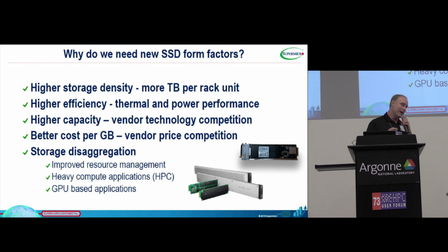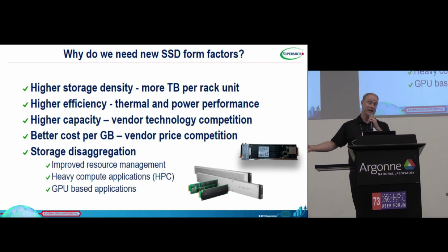The other great thing about this is thermals. So much better thermals, and I'm going to go into that in just a minute. Also much higher capacity on the drives. We're talking about 16 terabyte, 32 terabyte drives, so that you can put a petabyte into a 1U box. So that 30 petabytes that he was talking about, that can fit in a rack, not a problem. You don't need racks and racks and racks to get petabytes of data anymore.